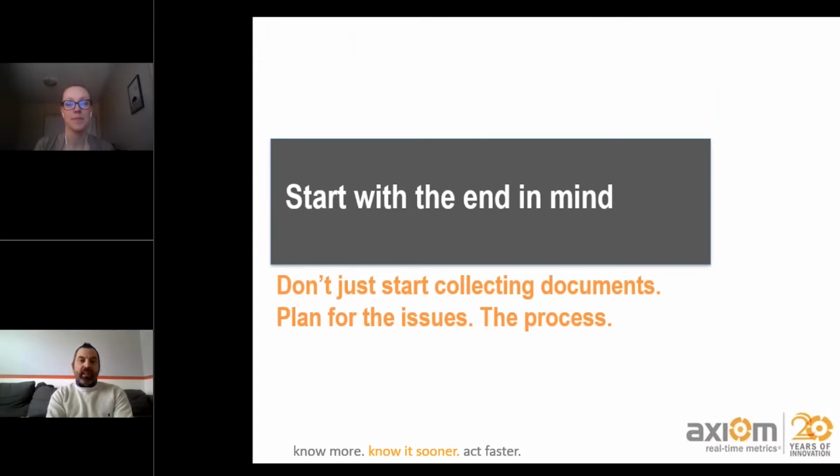So if we start with the end in mind, which means when we're thinking about why we're collecting this documentation and being able to show an inspector that we have conducted the study in the manner with which we are claiming, then we start to think about how we need to document all of the activities of the study throughout. To do that, we need to start thinking about what kind of documentation we want to collect, the process for collecting that documentation, and the process for storing it and providing evidence that we did those things in a contemporary fashion.